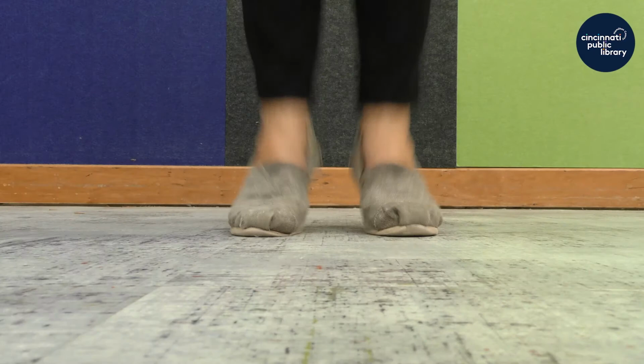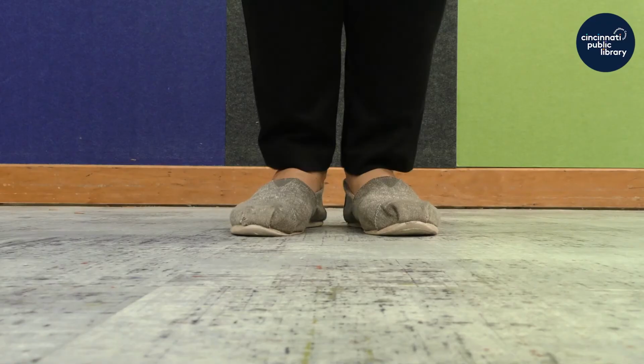Ready, stop. Good job. Now we're gonna be a frog. Can you show me what a frog does? They like to hop, don't they? Can you jump up and down like a frog? And what do they say? Ribbit, ribbit, ribbit. Here we go. I am a green and speckled frog. I like to hop around. Let's do it all together now and make a funny sound. Ready? Ribbit, ribbit, ribbit. Ready, stop. Good job. Let's do one more.